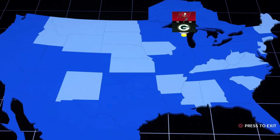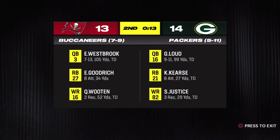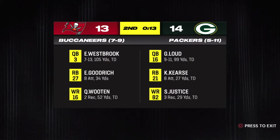Finally, let's get up to the place they call Titletown, Green Bay, Wisconsin, to see what's happening with the Packers. As you can see, the score there in the second quarter. The Packers still in a dogfight, but this would be a good victory for them if they could get it.